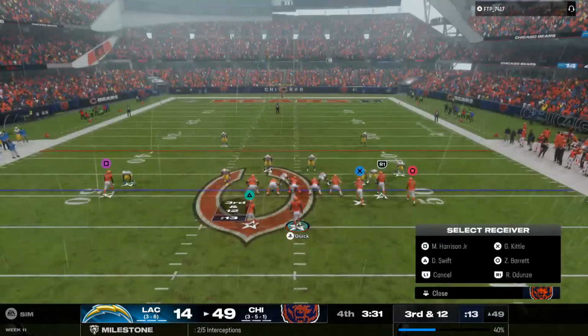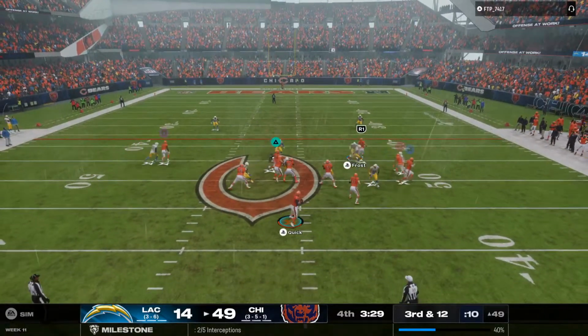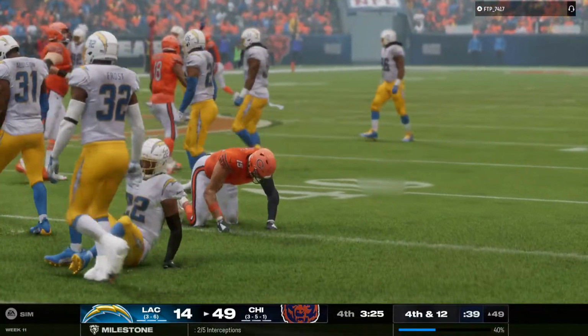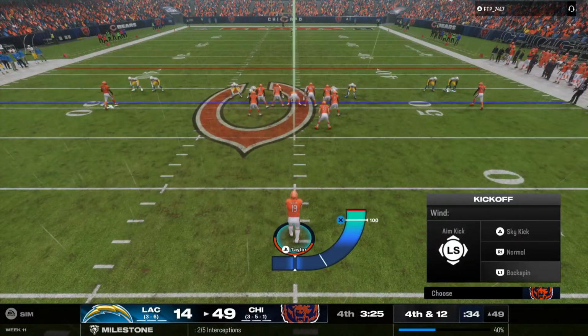Third and long. Back to throw. And this is going to be incomplete. That is great work there, making things difficult defensively. It'll set up a fourth down.